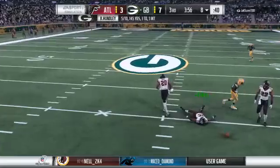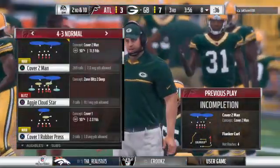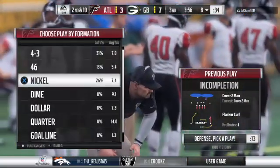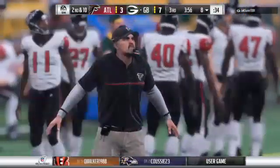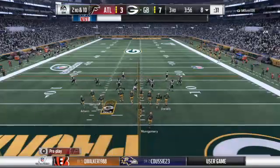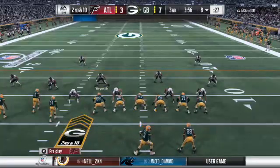And it pops free. The collision there jarred the ball loose and brings up second down. It's a lot of contact going on there, and in the end, unable to keep 2 hands on the football and bring it into his body. Everything looked pretty good until the finish. The defensive line disperses a little bit here, maybe expecting a pass.